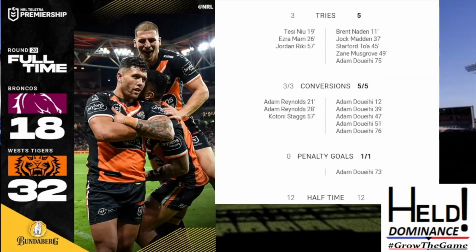And a shock victory for West Tigers over the Broncos at Suncorp Stadium sees the Tigers go off the bottom of the table. It all started so well in the 11th minute when Brett Naden went over to open the scoring, with Adam Dewey scoring the first of his 5 conversions, as he was perfect with the boot all night. Ezra Mam scored in the 26th minute for the Broncos to give them back the lead, with Adam Reynolds converting both of the tries so far for the Broncos. Jock Madden scored in the 37th minute for a 12-all half-time score.